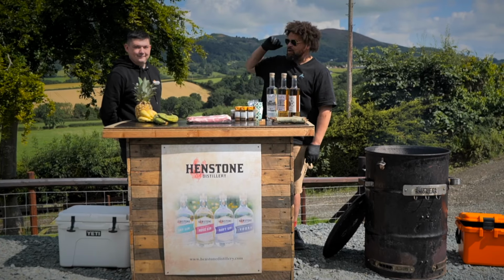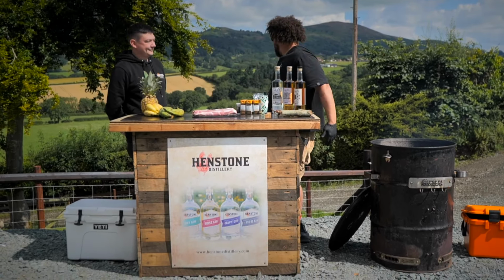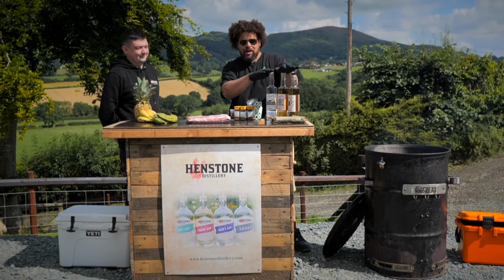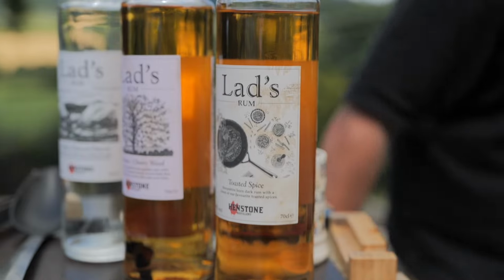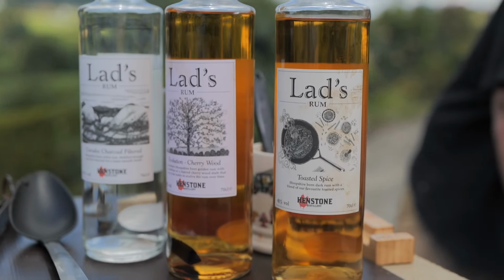I'm here with my friend Henry from Henstone Distillery at their new site here in Shropshire. Absolutely amazing views behind us. To talk to you a little bit about the rum collaboration that we did well over a year ago now, wasn't it? Yeah. And we've just been too busy until now to come here and actually do a little promotion.